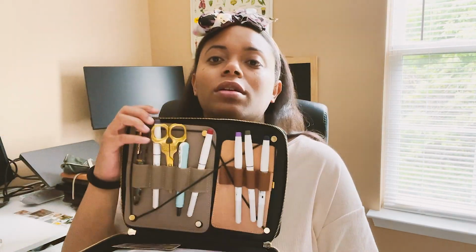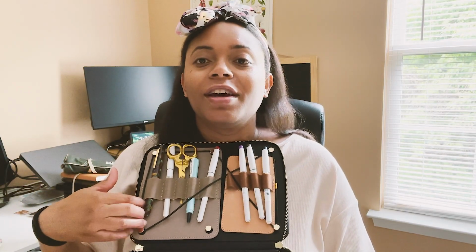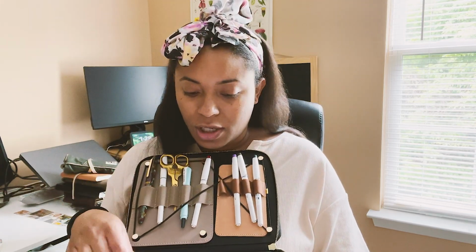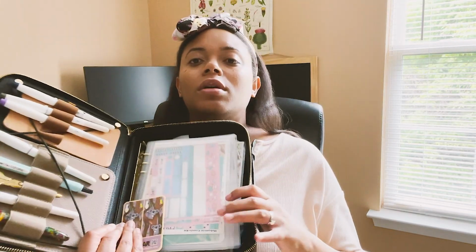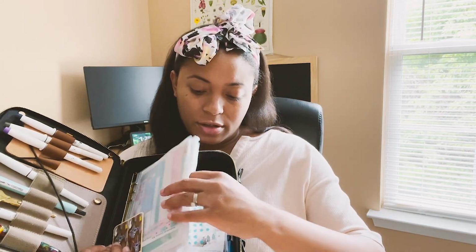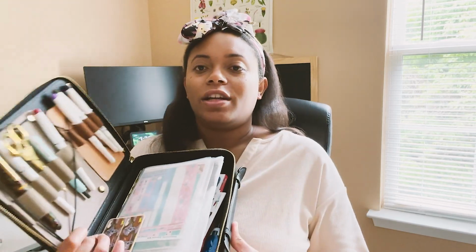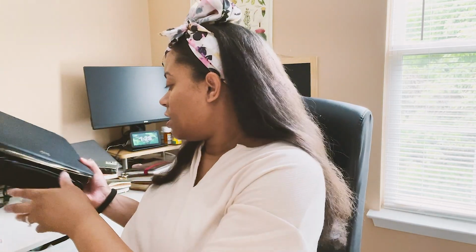So I have, oh, I forgot about this pen. I have some of my markers and pens and scissors that I've been using. And then here at the bottom are stickers and more stickers and more stickers and all that. So I've been using this. And normally it doesn't have that many stickers. I'll just stuff a bunch of other stuff on top and I just carry it while it's super full, just to the next location that I want to journal in and things like that. So I think that's pretty much it.